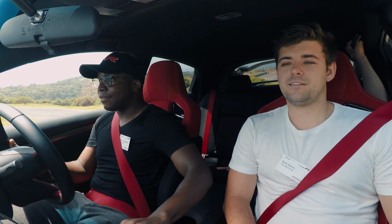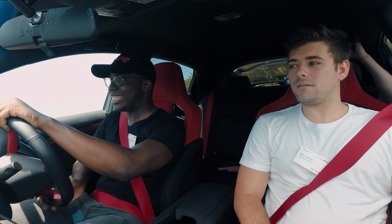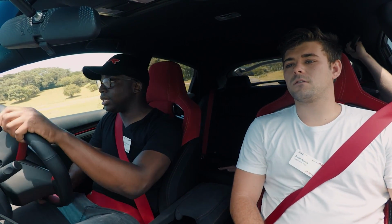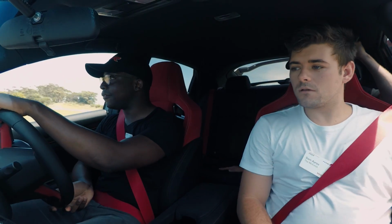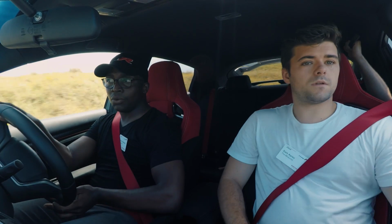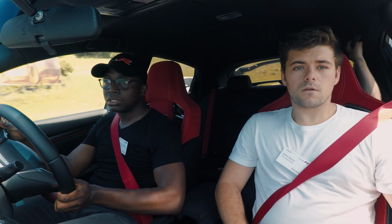I must say, having driven this car in Killarney, the first thing I noticed is just how much easier it actually is to drive. Because with the last one, they didn't have the rev matching, so you did have to fight a little bit because you had to heel and toe and all sorts of things like that. But now it's much easier to do.